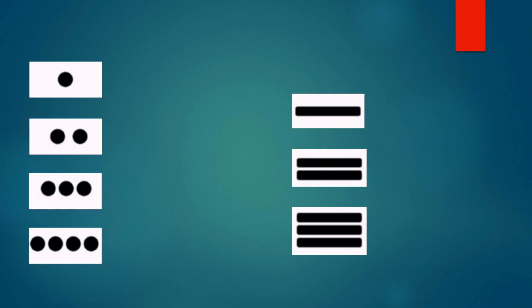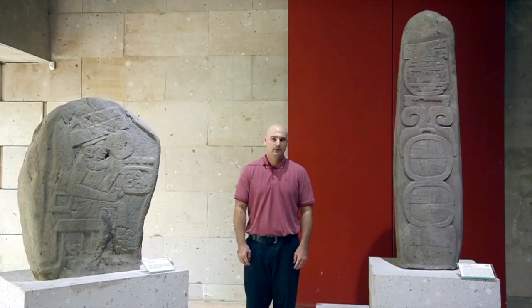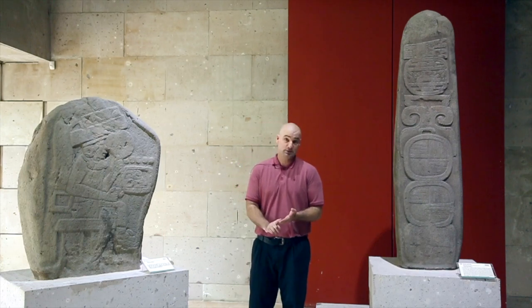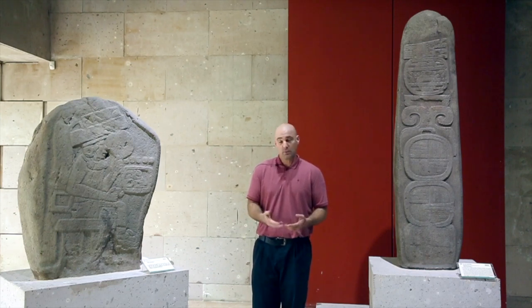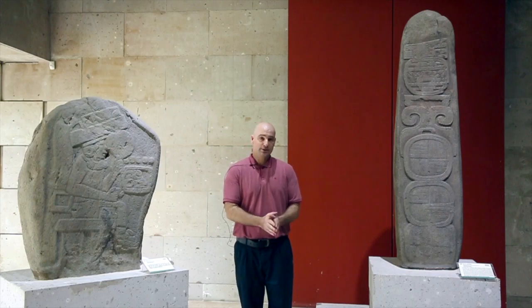Now often the bars are oriented horizontally, most often with the dots placed above. Sometimes the bars are oriented vertically, with the dots to the side. Here on the La Mojarra Stela, located here at the museum, we see both horizontal and vertical orientations. So now let's review these important first numbers. In a decimal system, we need to learn 1 through 9 to construct any number larger. In this system, we need to learn 1 through 19 to construct larger numbers. So we're going to start with those.